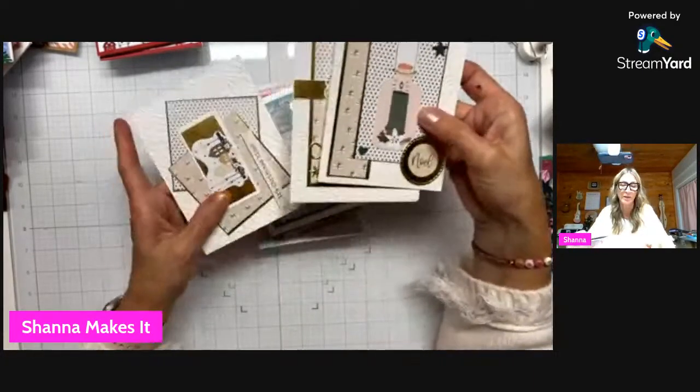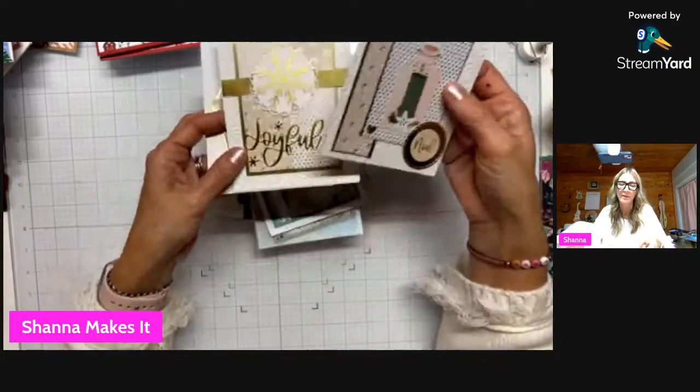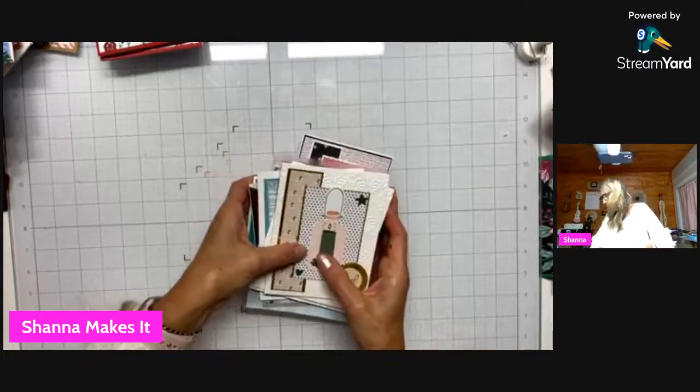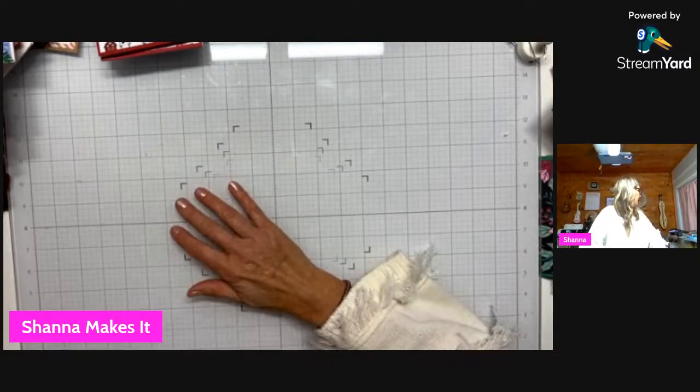These were last season, and I thought these were gorgeous. This was Spellbinders, I think, kit stuff. So anyway, I think that is all of them, unless there are some looming around my craft room.